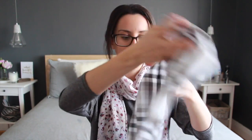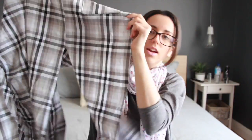So far I have attached the pockets, not sure if you're going to be able to see, and I have attached the front and back pieces together. So what I need to do now is attach the sleeves and the yoke and make it all come together.